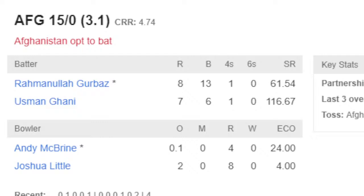Pulls this one straight. Harry Hector's down there long on, so just going to be one. Gurbaz gave himself that little bit of time, and those couple of boundaries certainly have helped in bringing him back near that run of ball.